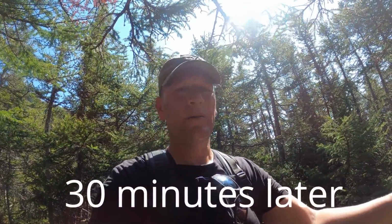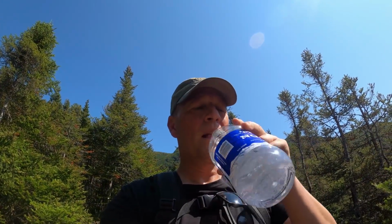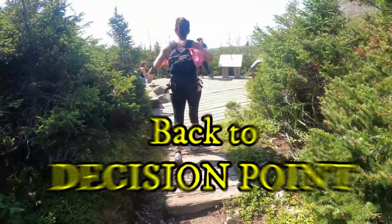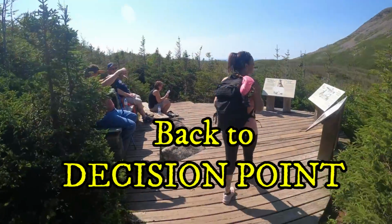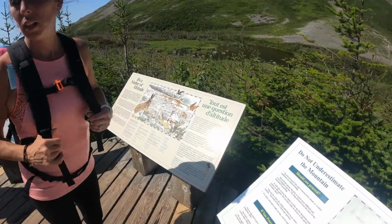Just stopping for some more water. We're almost back to Decision Point. Both feeling a little lightheaded actually. Touch nauseous. I think it might be just from exhaustion, but probably the heat too. It's really hot now, and I just got a cramp in my legs, so I figured I'd stop and drink some more water. 5-minute break.